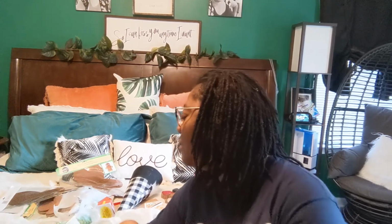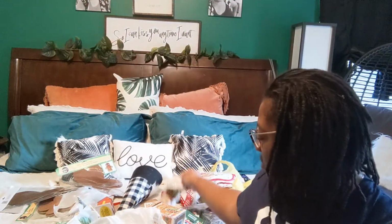And we have these ornaments. So these will go on my tree upstairs. I just got two of them. I thought they were really cute. I love the detail on them. You see the little fake snow on it. But I thought those were cute.